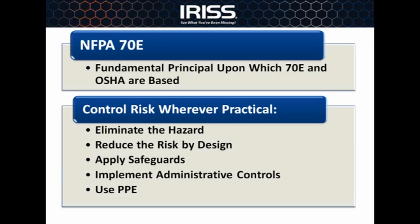The other thing is you can reduce the risk by design, and IEEE now have a mandate out to switchgear manufacturers called Safer by Design, or Safety Through Design, where they ask equipment manufacturers to review the routine tasks completed on their equipment and design out any associated risks. The other thing is to apply safeguards. Last one, implement administrative controls. But the last thing on the hierarchy of control is the use of PPE.